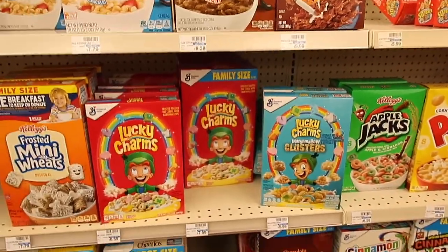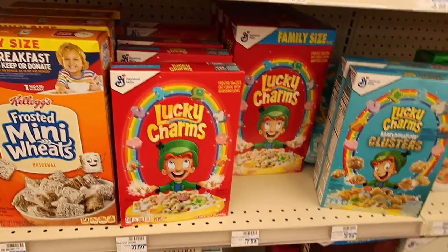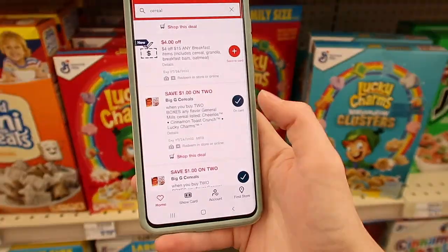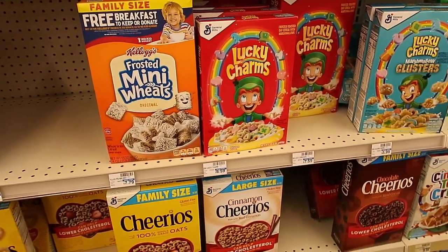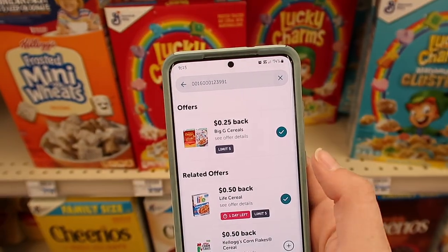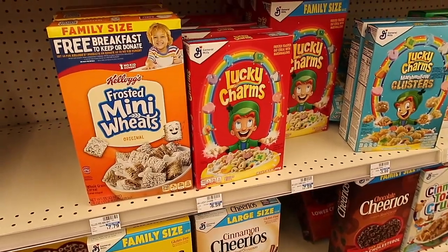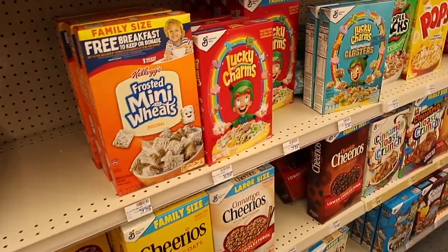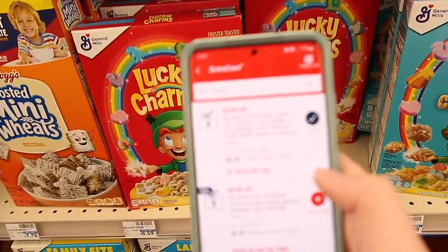Okay, so the General Mills cereal is on sale for $1.99. So you could get the General Mills cereal for $1.99, and then I have a $1 off of 2 digital coupon that I can use. I'll pay just $2.98, but then there's an Ibotta rebate deal where you get 25 cents back with Ibotta with a limit of 5, making 2 boxes of cereal just $2.49, or $2.48 or $1.24.